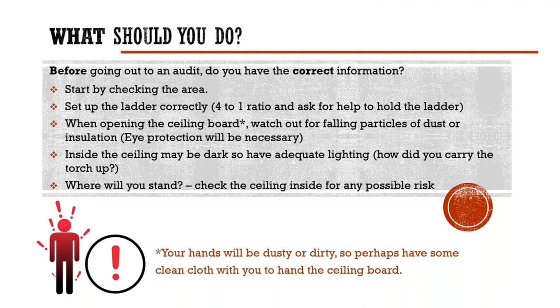Even when you open a ceiling board to access inside, a suggestion that came out from Steve at our technical side on IOPSA stated that your hands might be dusty or dirty. So perhaps keep a little bit of clean cloth with you in order to put that on the ceiling board so that the client is not requesting you to repaint his entire ceiling because you've made a few scruff or scratch marks or dust marks on that actual ceiling board. So just a few things to think about. It's not part of safety, but really it's going to keep you healthy and clean when you finish off your site from a housekeeping perspective.